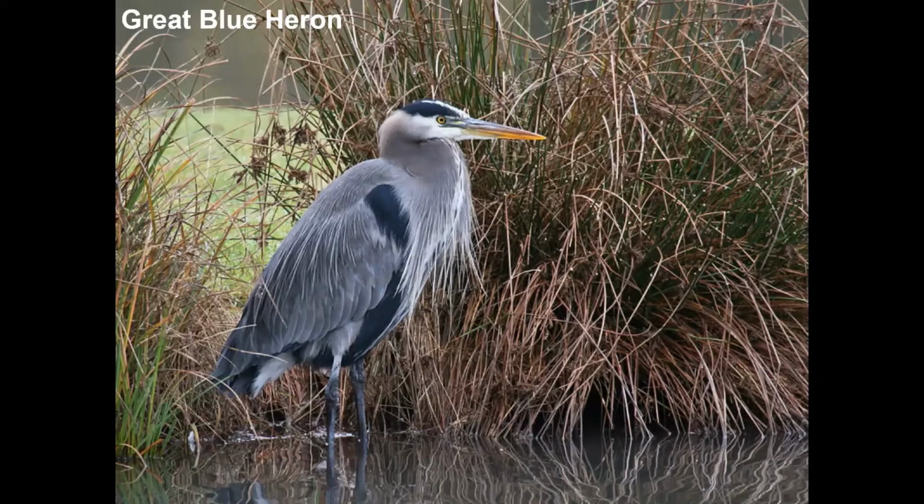Unfortunately, their numbers are decreasing in BC. Now, if you ever see one, enjoy it at a distance. A friend of mine once found an injured great blue heron. He picked it up, and it speared him right between the eyes, and we learned that wasn't a good thing to do.